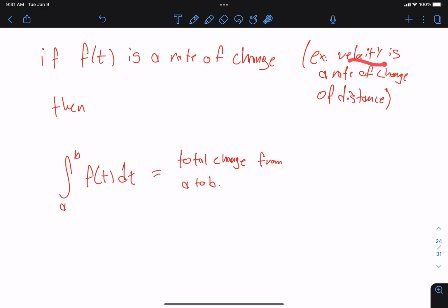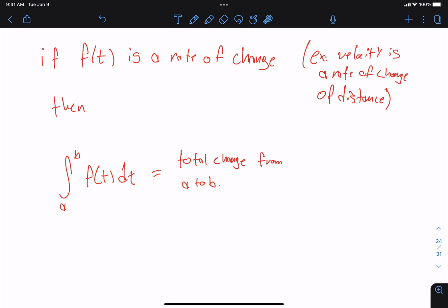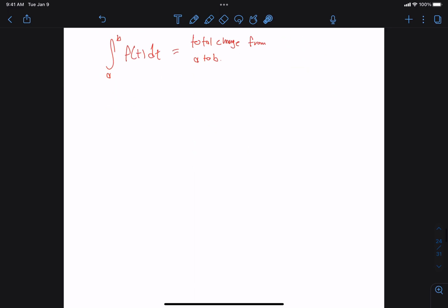Okay, so for example, velocity is a rate of change of distance. So if we integrate the velocity over a time period, we get the total change in distance from time A to time B, aka how far we went, right? So if f of t is measured in like milliliters per hour, or miles per hour, or meters per second, or sales per day, or something like that, okay? Then the integral from A to B will tell us what was the total change in that quantity from time A to time B, okay? So you could say like from day 1 to day 7. If I know how many sales per day I'm doing, I integrate the sales per day from day 1 to day 7, I get the total sales in that 6-day period or 7-day period, whatever. Okay? All right.